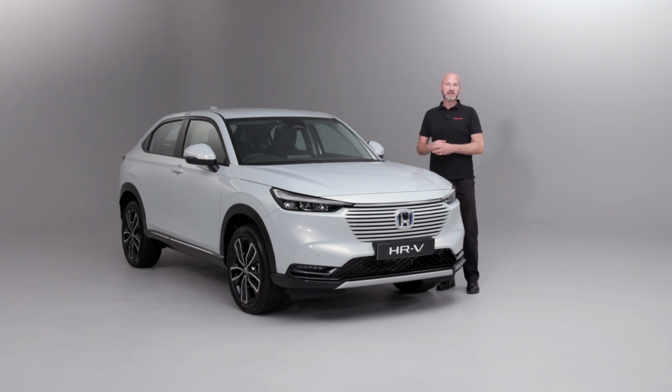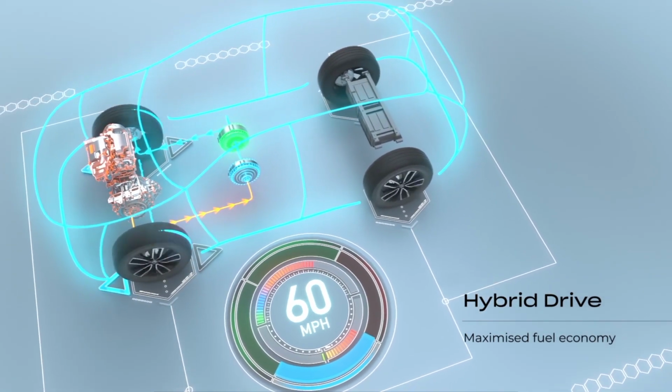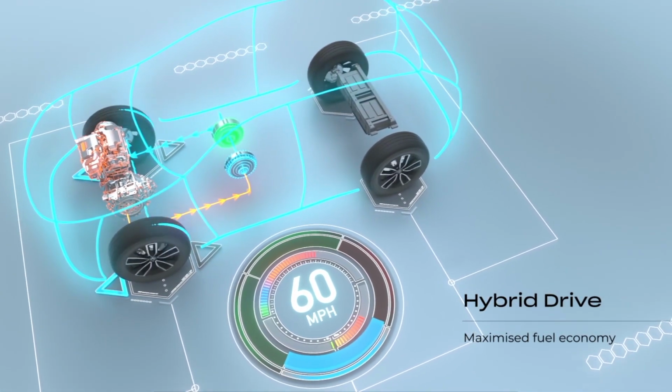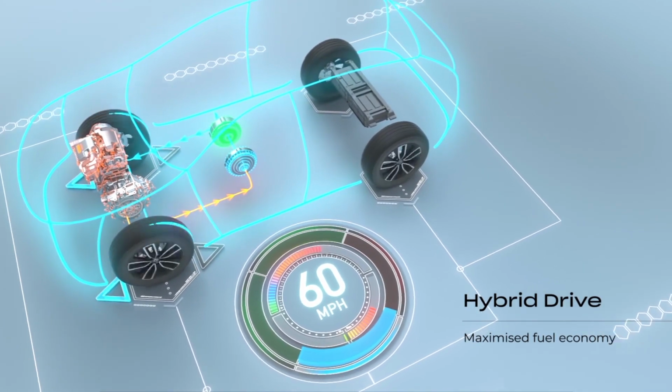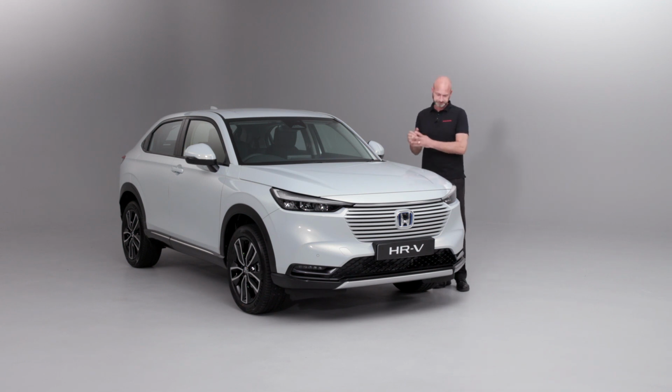It will start the petrol engine on your behalf, it will then power the generator to create electricity, and it will still be the drive motor driving the road wheels. So still being powered from that 131 PS or horsepower electric motor with 253 Newton meters of torque, which is really impressive and is going to give a really good, powerful drive.